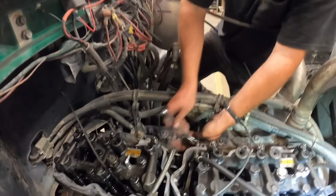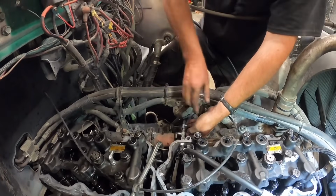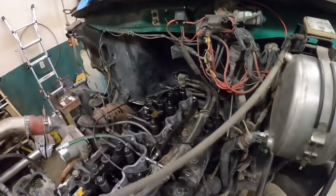That should be the easy part now. Yeah, that's a straight shot. We're on the home stretch here. All right, so we got our main feed line coming up into our T. We got our second line on that gives all of that back.